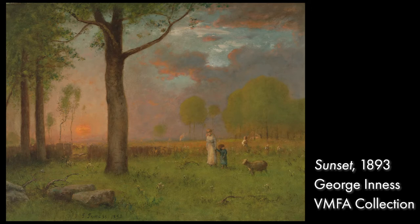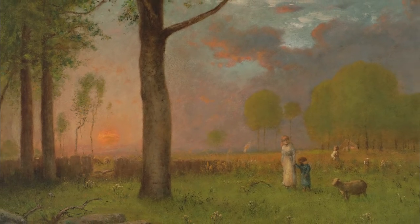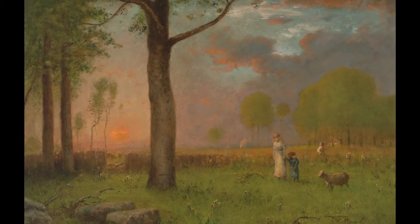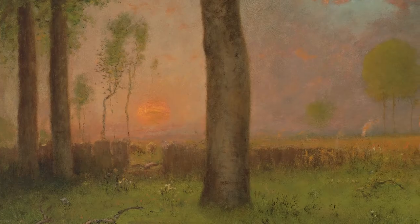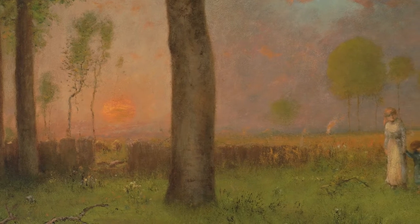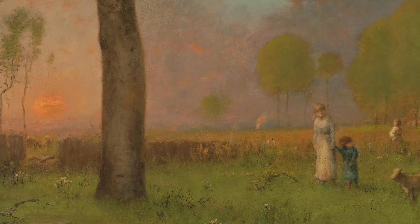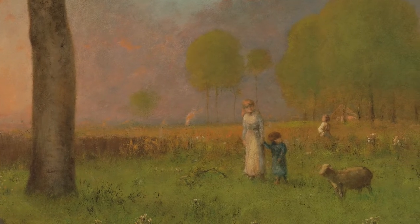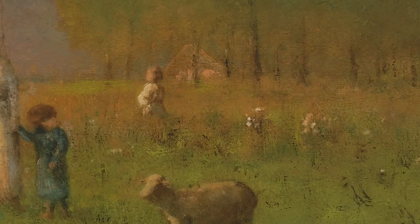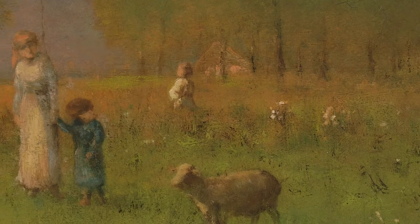Let's first take a moment to look at the painting titled Sunset by George Ennis. Remember that this painting is a landscape, so I bet you're noticing natural objects on the ground and in the sky. What do you notice? Did anyone say trees? Do you see trees up close and also far away? And yes, I see people in the field and some animals. What kind of animals are they? They are sheep. You are right. So some of the animals are also far away, like the trees are. And then I see one of the sheep that's up close.